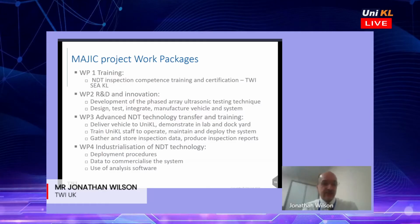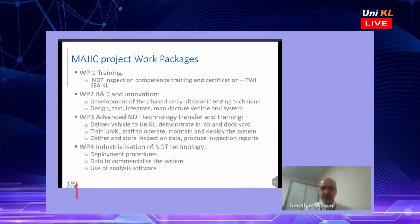The project itself is broken down into 4 different work packages. The first work package was aimed at students with graduate and postgraduate qualifications, and we provided appreciation of basic NDT training, CSWIP visual welder inspection, train the trainer welding programs, CSWIP level 2 NDT courses, dye penetrant inspection, magnetic particle and UT and phased array training. Work package 2 was the development of the phased array ultrasonic inspection technique to inspect a ship's hull and through a marinized crawler vehicle that crawls along the ship's hull to inspect the welds.